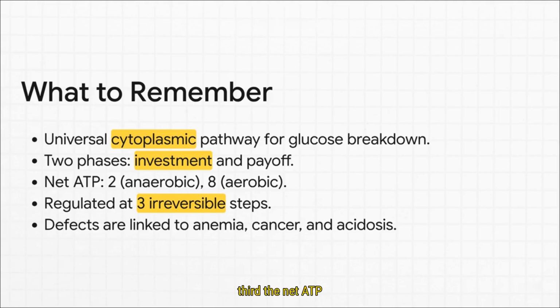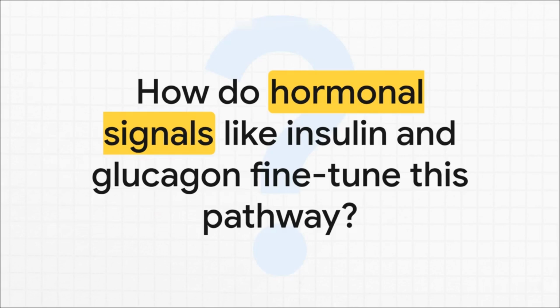Third, the net ATP yield is totally different depending on oxygen, just 2 ATP without it, but 8 ATP with it. Fourth, it's regulated at 3 key irreversible steps. And finally, and most importantly for clinical practice, problems with this pathway are directly linked to major conditions like anemia, cancer, and acidosis. And that leaves us with one final thought to chew on.